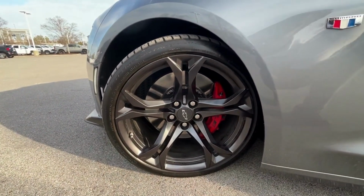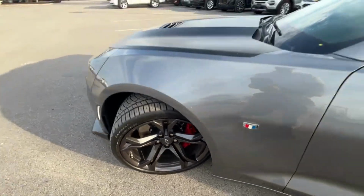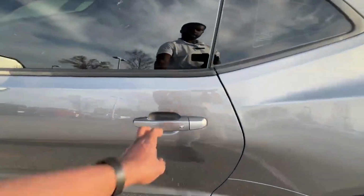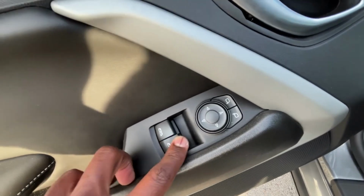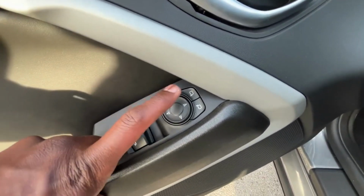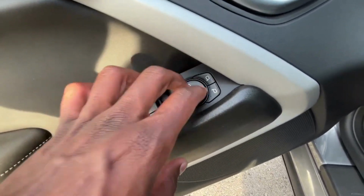But these are going to be 20-inch aluminum wheels. Beautiful look, and this car is stunning. We get passive keyless entry. And then over here we have the controls for our power door locks, one touch up and down mirrors. And then we also have our one touch up and down windows. Then we also have our power mirrors here.